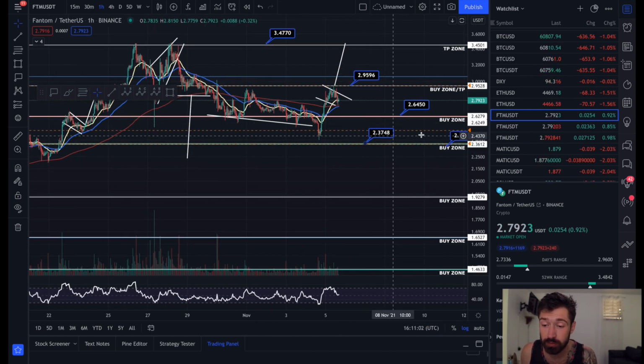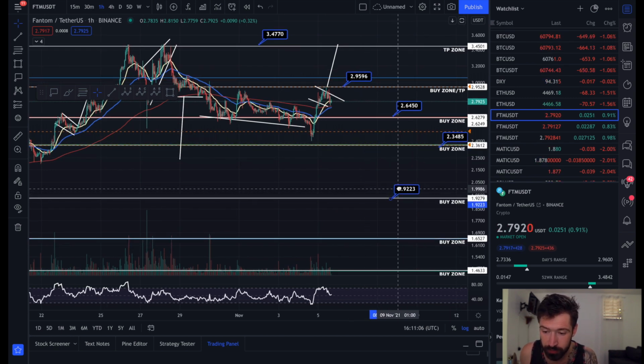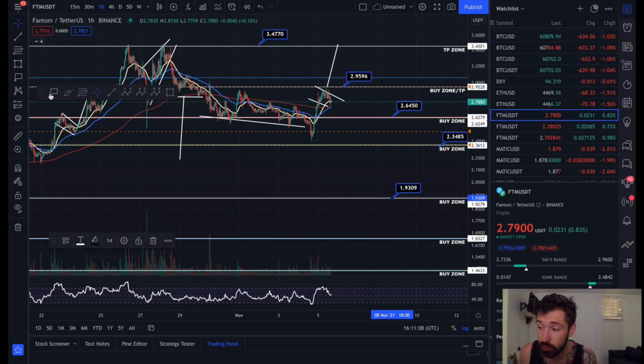I have one at 264, 234, there it is, 234, and then my next one is down at about 192, and I have these buy zones down at 164 and 146.